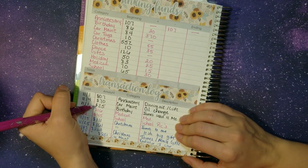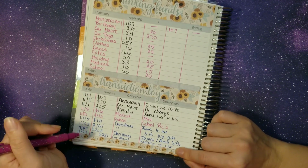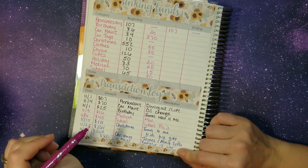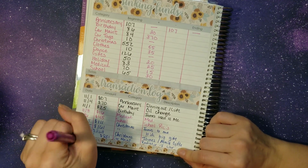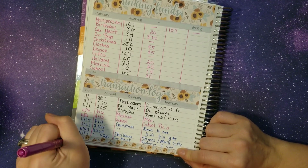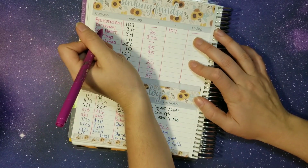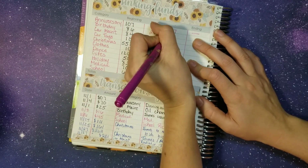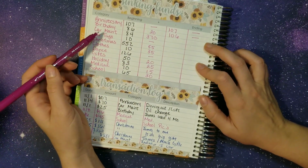For birthdays, I ran out of space to write down how much, because we went ahead and got James his birthday money at the end of, on Black Friday, that way he could purchase his computer part. And it ended up being, we actually took out and spent all of this, so $106. So birthdays has nothing in it right now, which is fine because now we can start over for the new year.